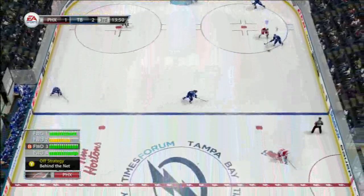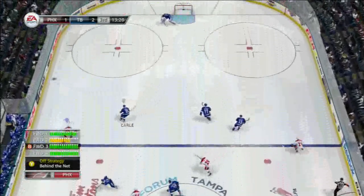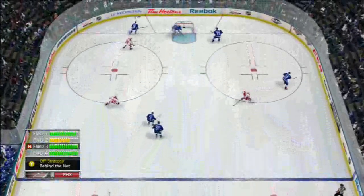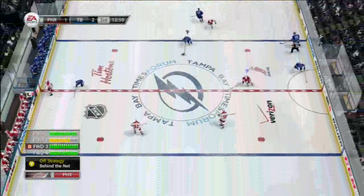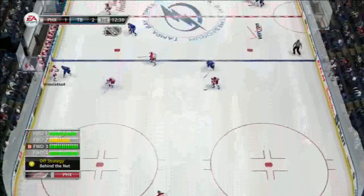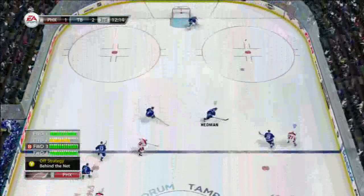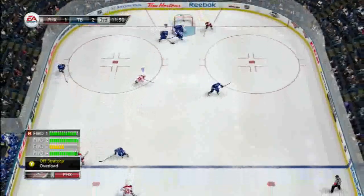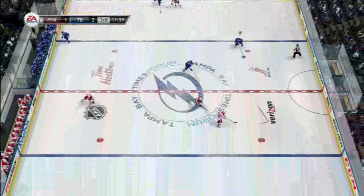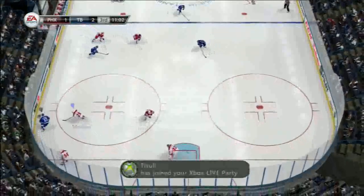Du Bois. Letang needs to get rid of this puck. To Gerby. Through center ice to Bergenheim. To Le Cavalier. Bort. Puck carrier doesn't have it anymore. Good poke check.